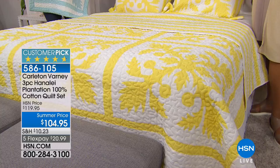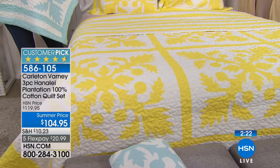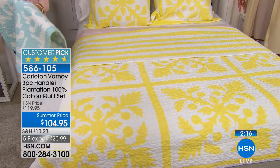So this is at $104.95. I'm telling you, to get a quilt with this type of look, when you're talking about high-end designers, their customers pay $1,000 for a look like this. Oh my gosh, if Carlton came and created a design for you, oh my goodness. I mean, it really is.